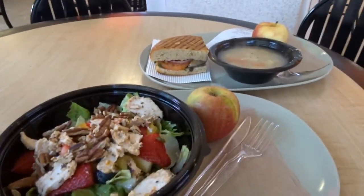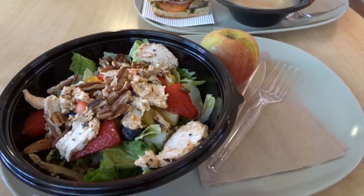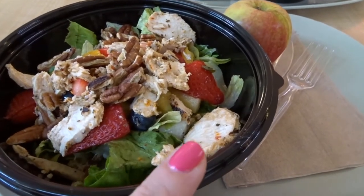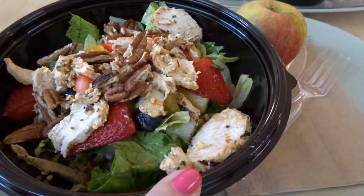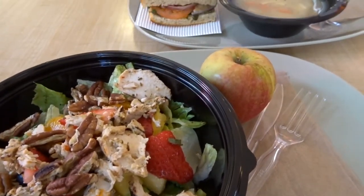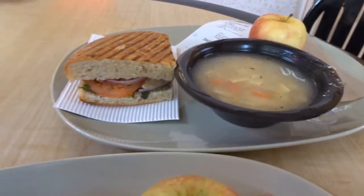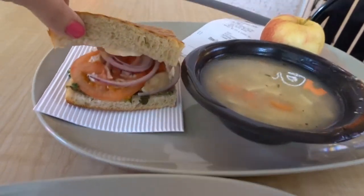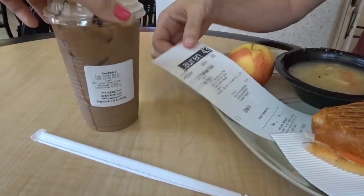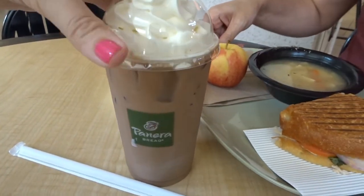Our usual spot for lunch when we come to this outlet mall is Panera. So today we decided to stick with Panera. I got a half of a strawberry poppy seed salad. I don't think I've had this before. It looks pretty good, with an apple on the side because I needed a fruit or a vegetable. I had like nothing on this trip. And then my husband got a half of a chicken sandwich, and hopefully the chicken's on there somewhere, and half of a chicken noodle soup. And he also got this huge iced mocha, which sounds really good, cafe mocha.